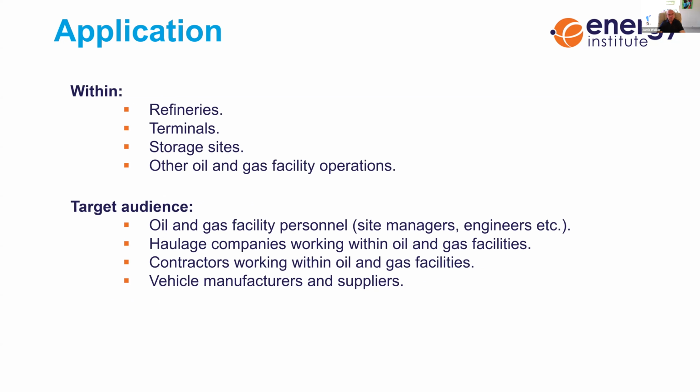The application really is aimed at refineries, terminals, storage sites, and other oil and gas facility operations. So it might be booster stations along the way of a pipeline and that kind of stuff as well. And the target audience we aimed at were obviously the oil and gas facility personnel, similar to myself in previous iterations, and engineers as well, and also haulage companies that work within the oil and gas facilities. We know that HGVs aren't that prevalent when it comes to loading facilities at the moment, but the potential will be there for them in the future.